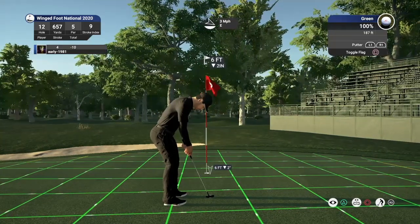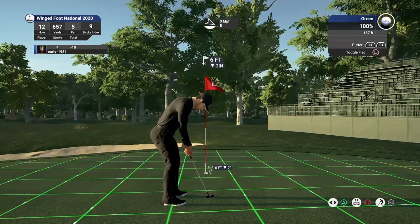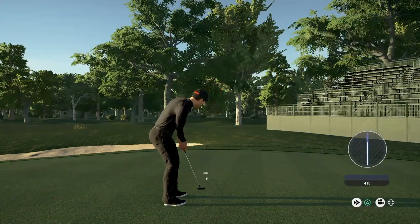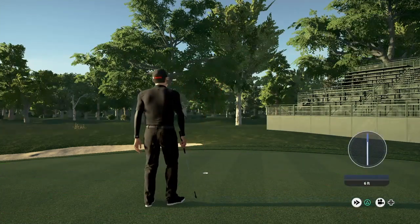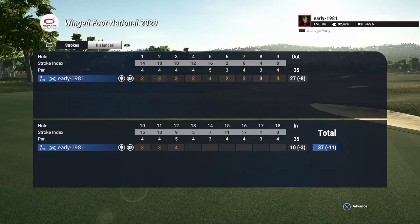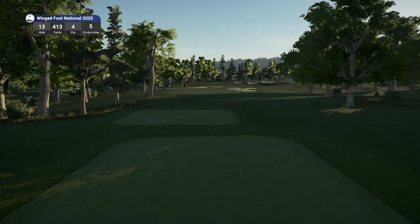But we do have a 6-footer. Once again, got to take our time with the read here. It is downhill. Is it going to turn? It does turn. And we are rewarded with that birdie. But these greens are lightning, guys, as you would expect for a US Open course.